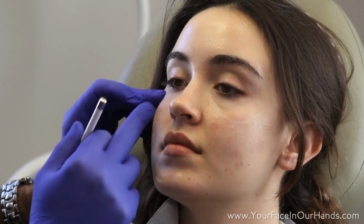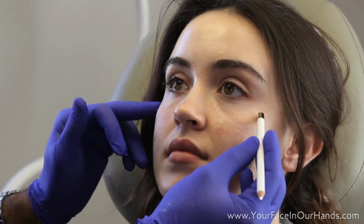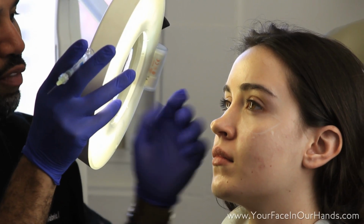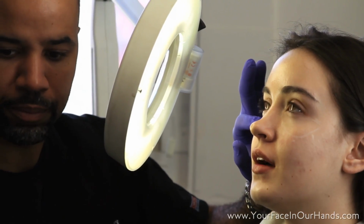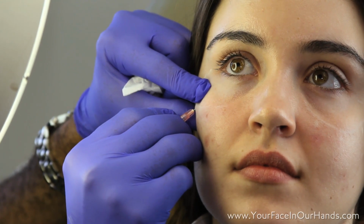Okay, so we've done this tear trough area, and what we need to inject is this upper cheek area here. Chloe has a wonderful chin already, and so when we're done, her cheeks will match her chin. Is your eye feeling numb? Not too bad? No, honestly, I don't feel anything. It just feels normal completely. Okay, cool.